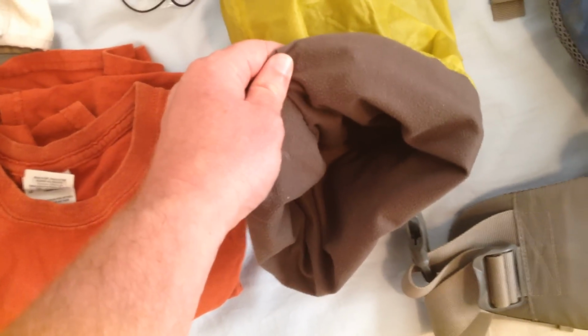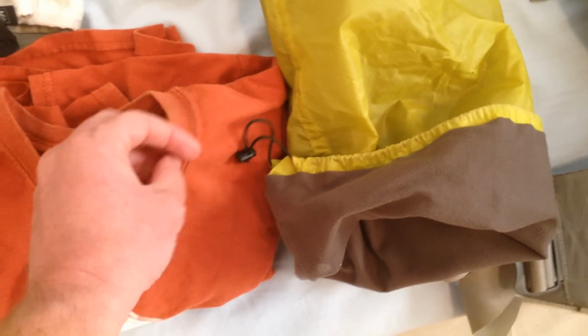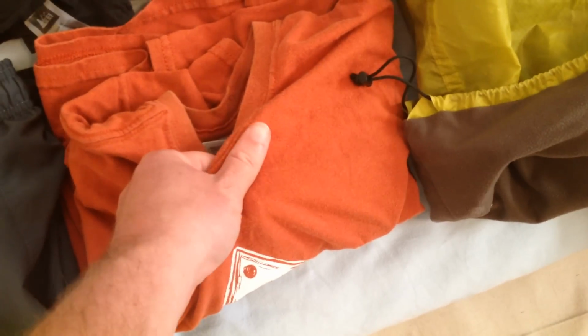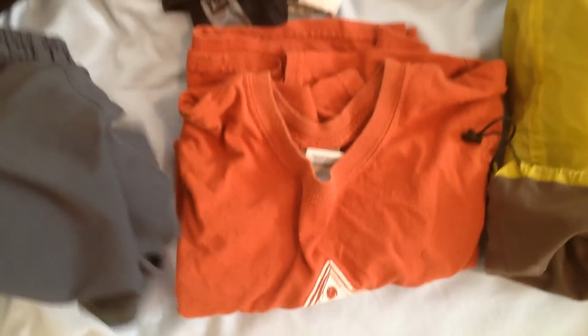Sometimes the fleece would be a little uncomfortable, and I had clothes in here, so sometimes it would get kind of stinky. I could actually wrap clothes and anything else soft in this and use this as a pillow, and that felt really nice on my face at night. So both of these were great as town clothes. I don't regret them. I'll probably be bringing them again on this next one.